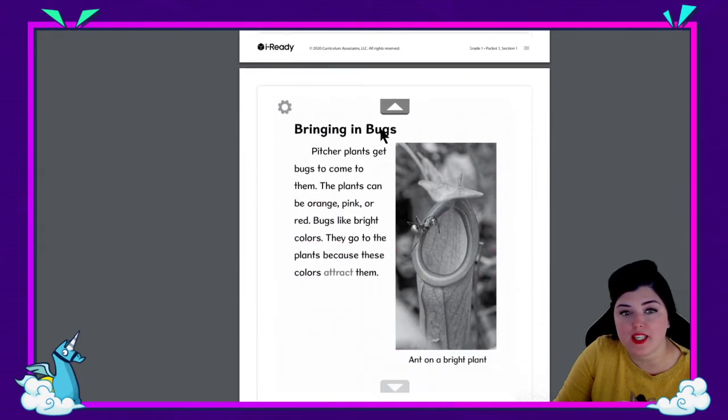Bringing in bugs. Pitcher plants get bugs to come to them. The plants can be orange, pink, or red. Bugs like bright colors. They go to the plants because these colors attract them. Ant on a bright plant.